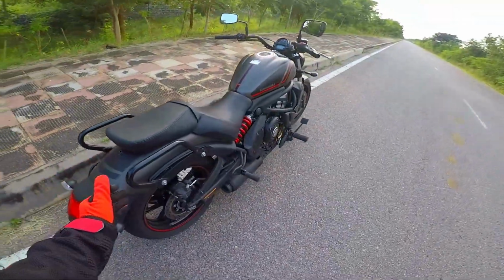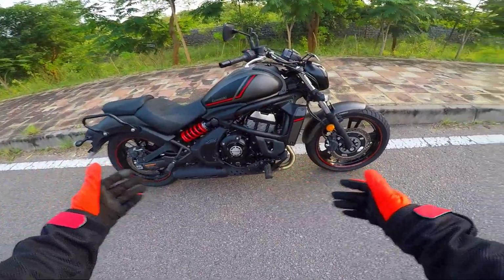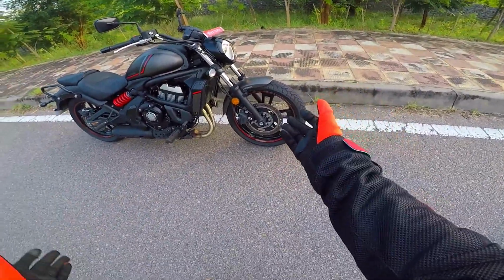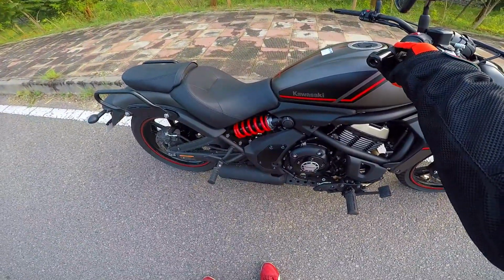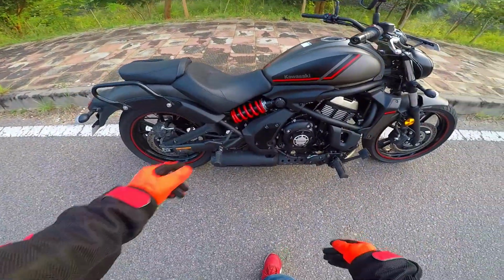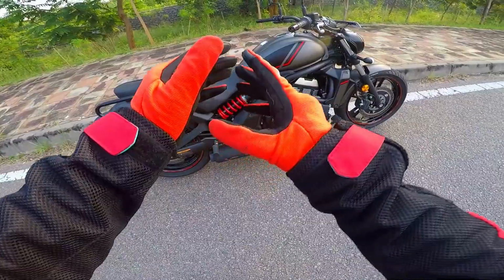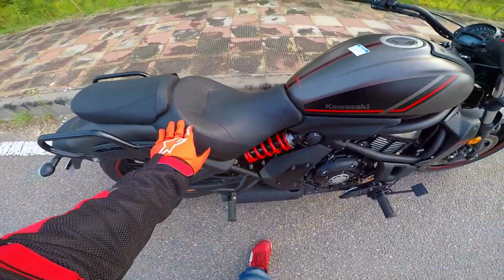Just look at the stance, it looks so damn beautiful. Proper low slung sweeping design with the black bits all around. We just get a 300mm single disc. I wish they had offered twin disc, but still the feedback from this one is pretty decent and pretty good. And I love the red accents on the offset monoshock, and the way the engine is housed and cased is just super premium. And look at the seat, it's so comfortable and so well laid out.